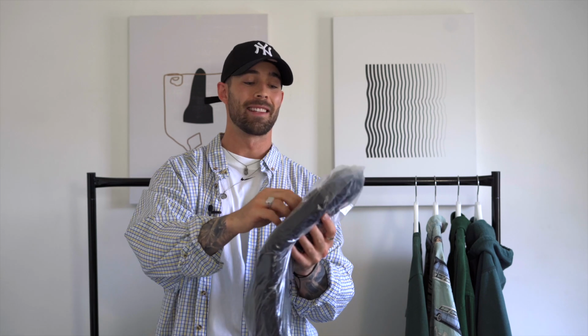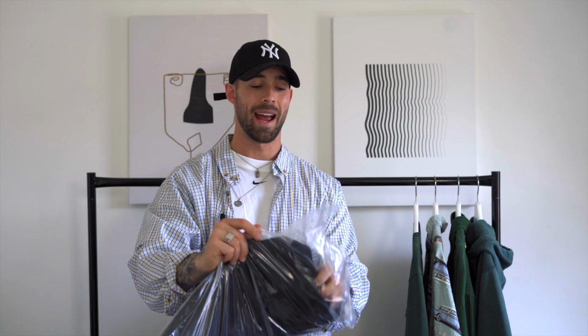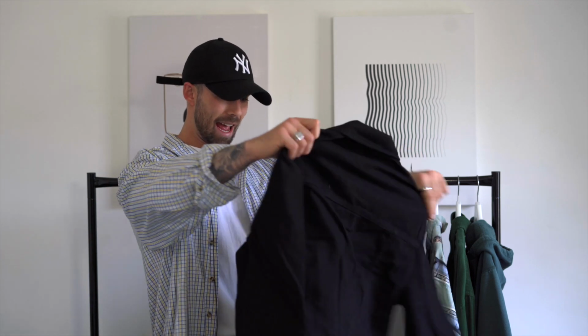But then I also did get a denim jacket. Now the denim jacket I got is from the ASOS design brand. This came in at £30. Now you may be like, why are you getting a jacket in summer? I really want an outfit that's versatile and can go from day to night. Like I said, this is for London weather.